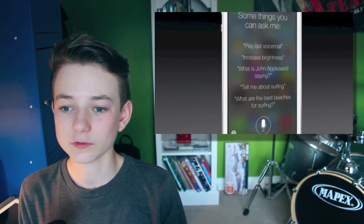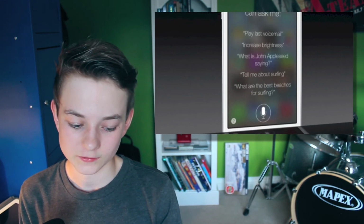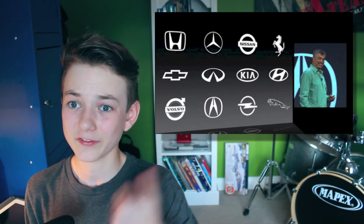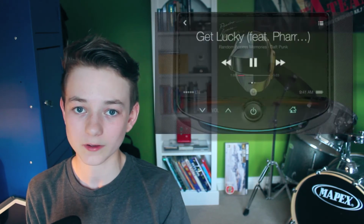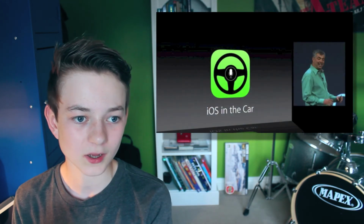So those things are like Twitter, so you can ask what's the last post from a certain person on Twitter or Facebook or something. So that's cool. You also have iOS in the car. These car manufacturers are introducing iOS in the car in 2014, and there's the picture there. Basically you can put your iPhone or iPad somehow into a dock, and it'll pop up on the screen, and then it'll show you all the maps, navigation services, and all your music on the car screen. And then using Siri, you will be able to tell your car to do things, but you won't have to touch your phone, so it's not illegal, and it's really cool.